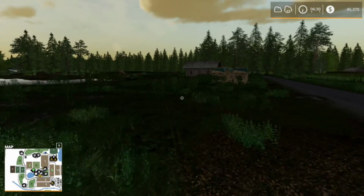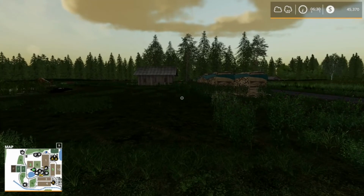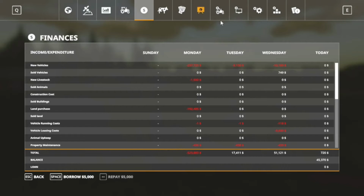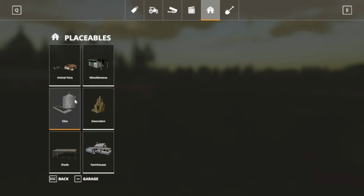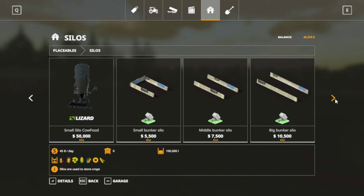In order to do different types of animals, we are going to need a bunker silo right over in here. And we're going to need an area to mow some grass. So here's what we're going to do. We're going to buy a bunker silo. Let's take a look at this really quick. I did download some mods just a little while ago.